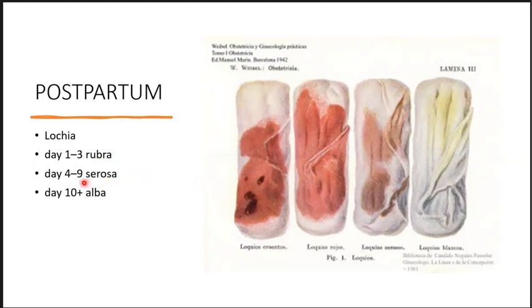Between day 4 and day 9, we should be looking out for lochia serosa. So it could either be pink or brown with the same fleshy odor. And from day 10 onwards, we should be looking out for lochia alba, which is usually yellow to white. And at no time should there be a foul odor. If there's any foul odor with the lochia, then you should start suspecting infection.